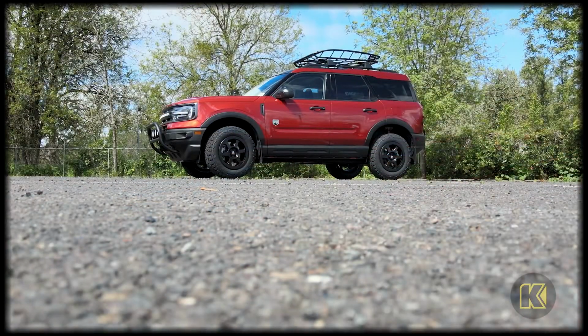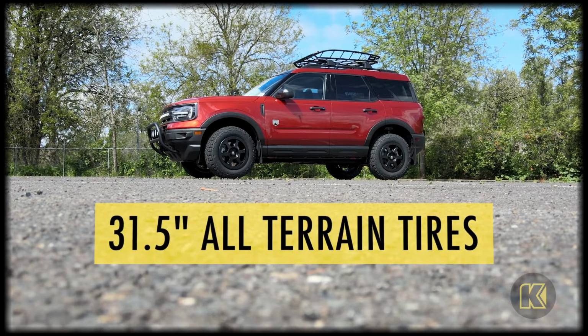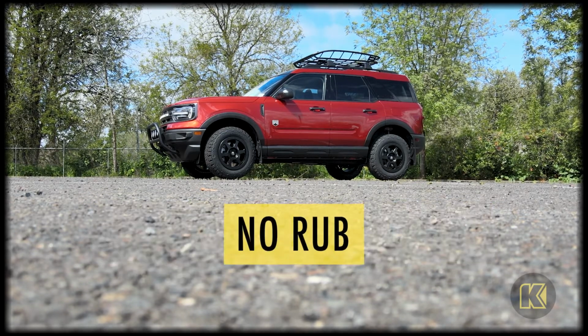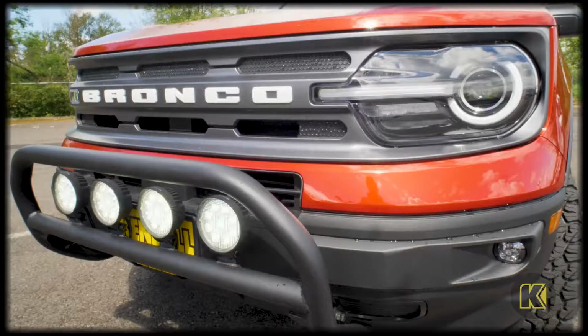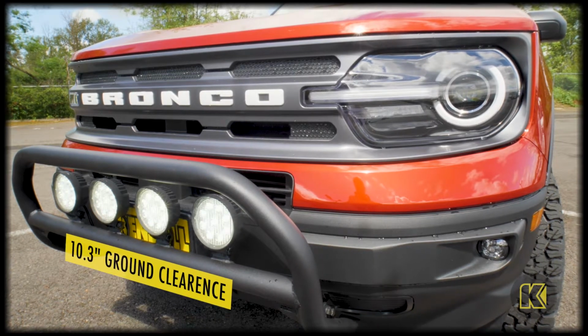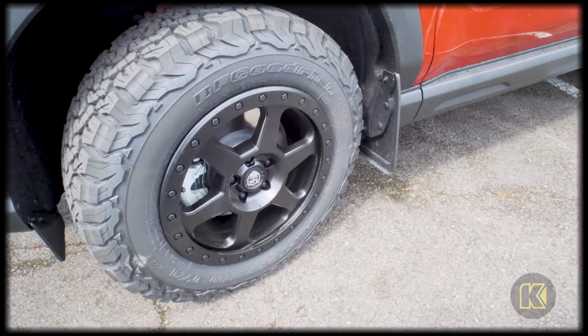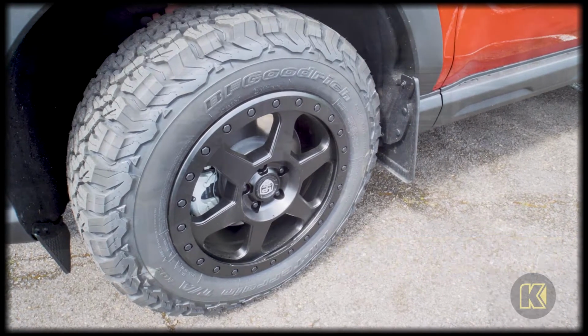Customize your Bronco Sport with a 1.5-inch Rough Country lift and 31.5-inch all-terrain tires with no rub to upgrade your level of off-road traction without voiding the factory warranty. There are barely any rocks this Bronco can't crawl over, with 10.3 inches of total ground clearance. LP Adventure wheels complement the exterior of this Ford with a rugged look.